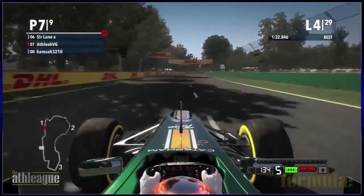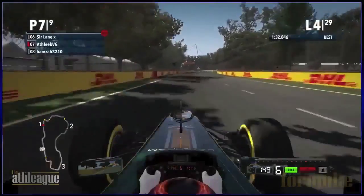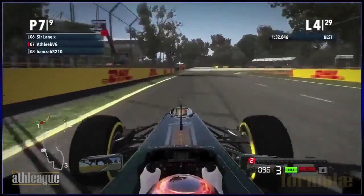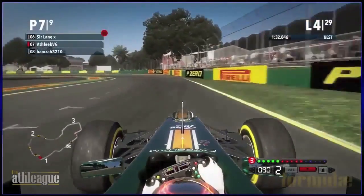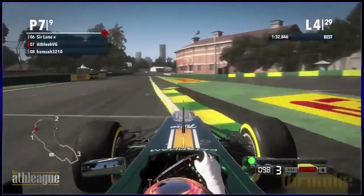I was carrying DRS with me. I was carrying way too much speed into turn 1. Locked the tires, couldn't make it through the corner, and blew a major opportunity to get back 5th place.